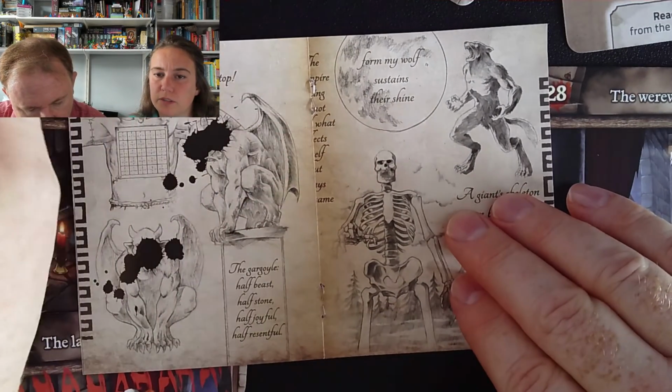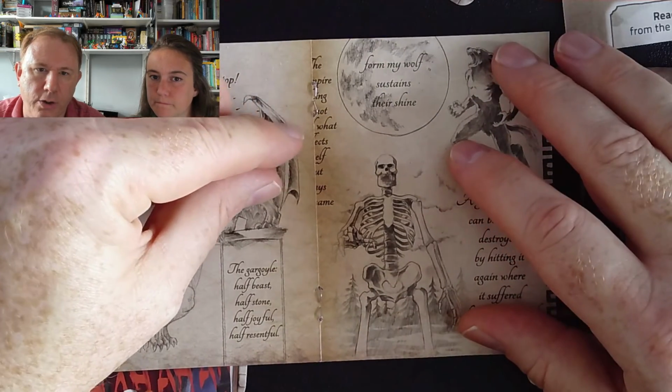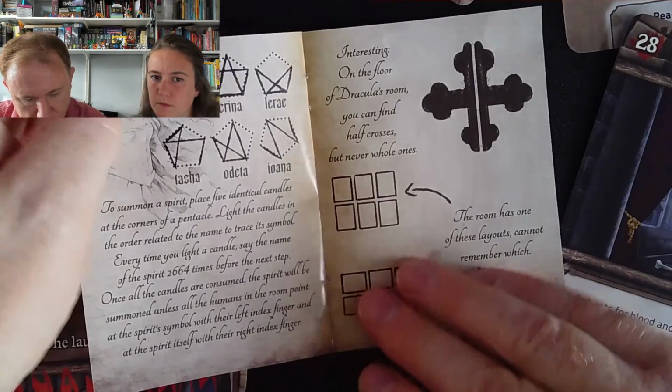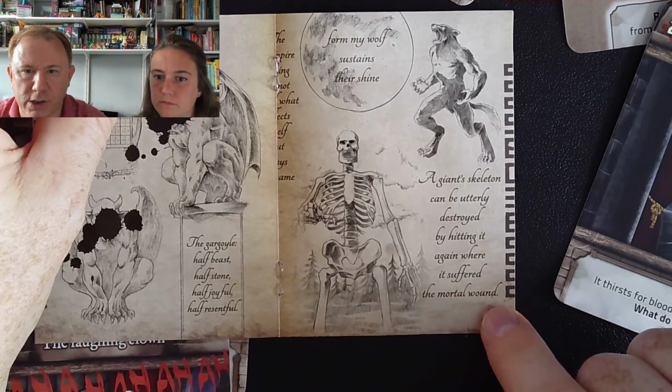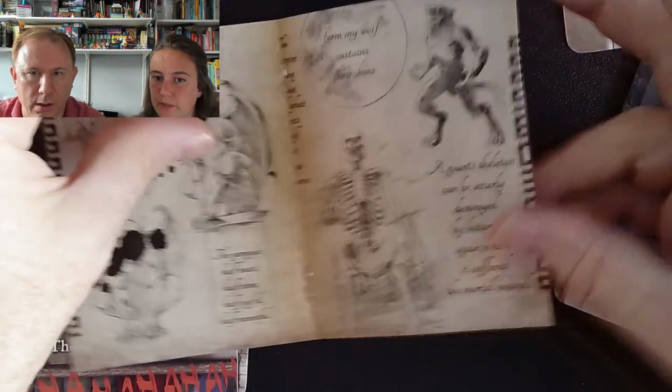For my wolf sustains their shine. Okay, and then the vampire. What does that connect to? Is there another bit? Maybe it connects to one of the cards. Maybe it does, yeah. You haven't looked at them yet. A giant skeleton can be utterly destroyed by hitting it again where it suffered the mortal wound. Okay, we're going to figure out how he died. Unlucky.